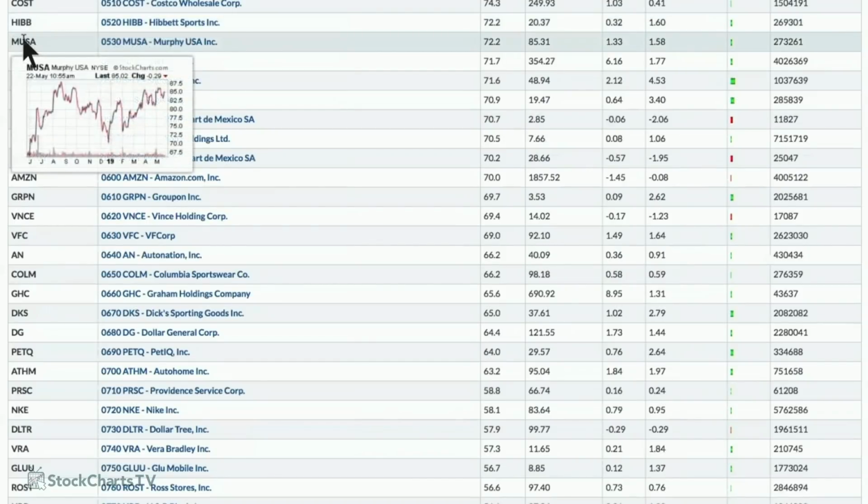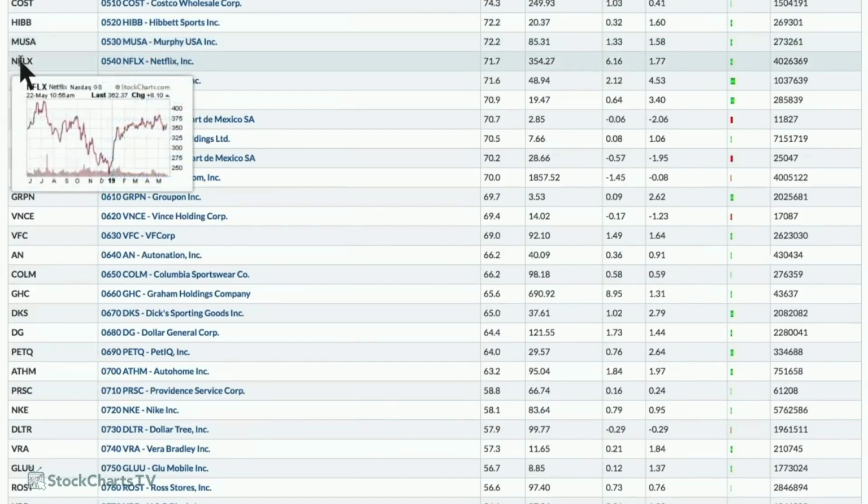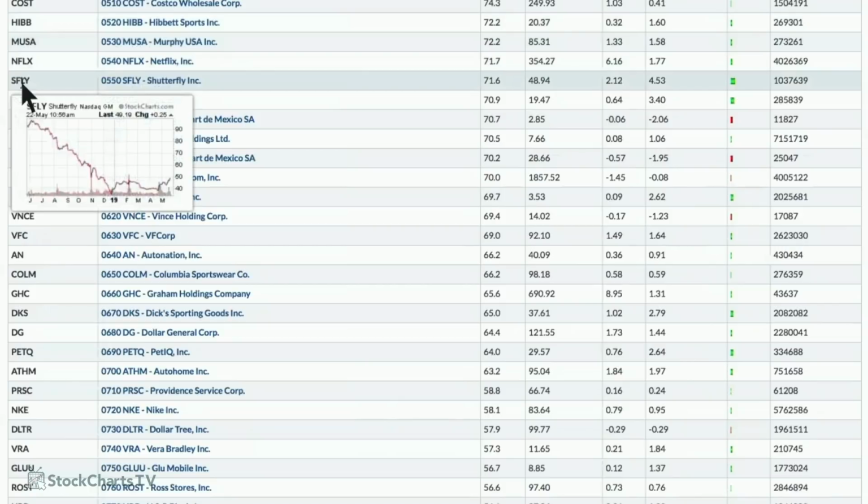So Murphy USA, same thing here. But we're in this zone around the 70-75 level that I'd like to look in there to find stocks that are starting to break out instead of looking at the stuff that's already at 99. And as we come into the summer here, we should start to see some changes.